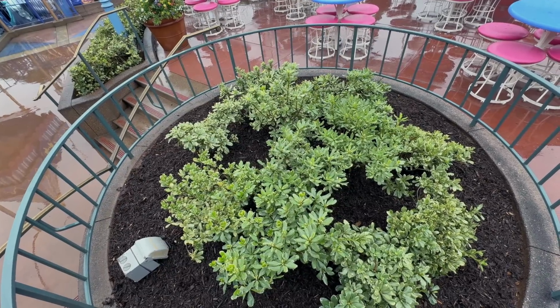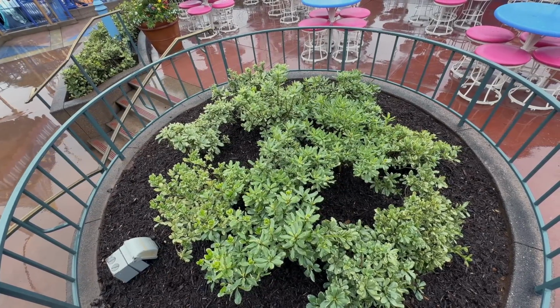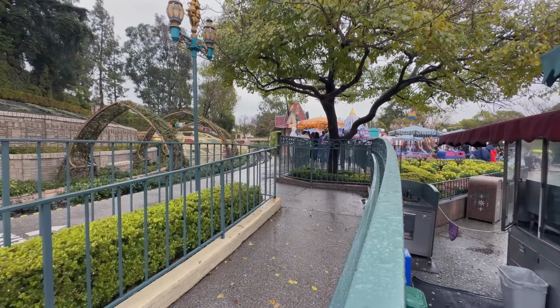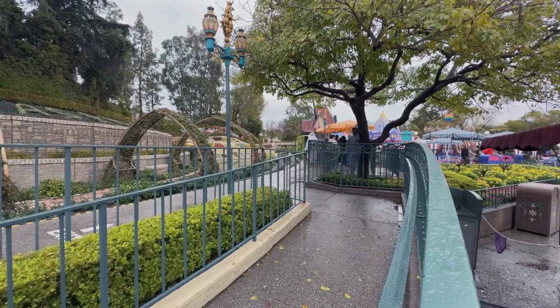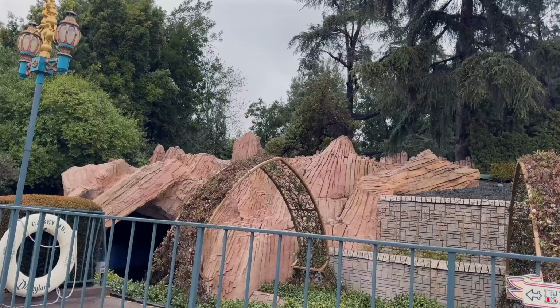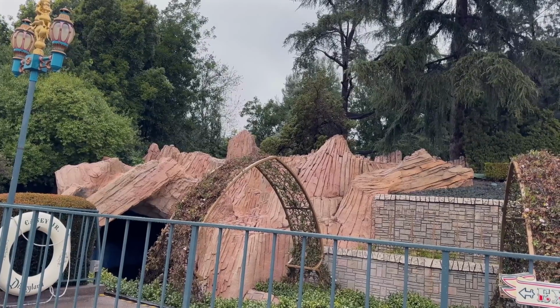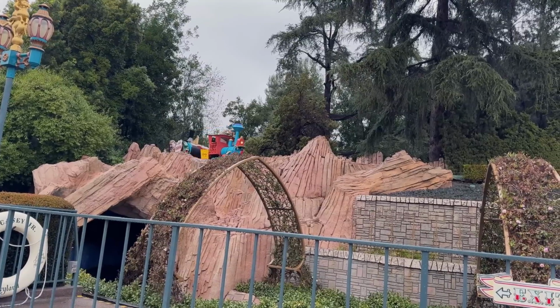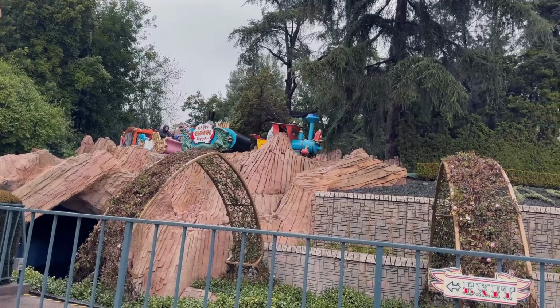By the way, I will note also we are now going on at least 2 weeks, maybe 3, of Casey Jr. running just one train, which dramatically changes your go, no go status for Casey Jr. Always a go if there's 2 trains. You have to be a little bit more selective when there's just one train, at least I do anyway, because it does extend your wait quite a bit. It doubles it, basically.